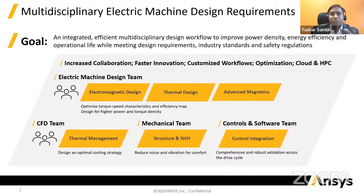There is thermal, which is coupled with electromagnetics. There is mechanical noise, which is coupled with electromagnetics. There is a software part, so on and so forth. And all of them are connected with each other. So you need to use a multidisciplinary approach. And that's what the industry is doing.